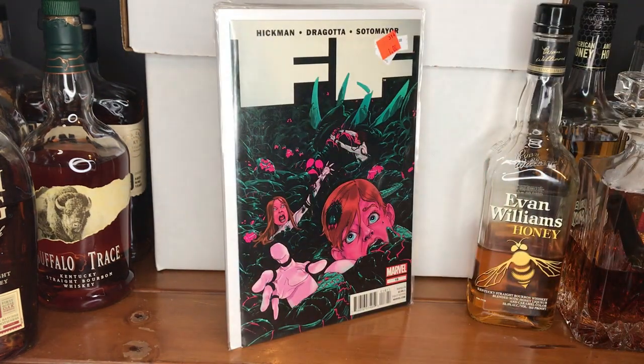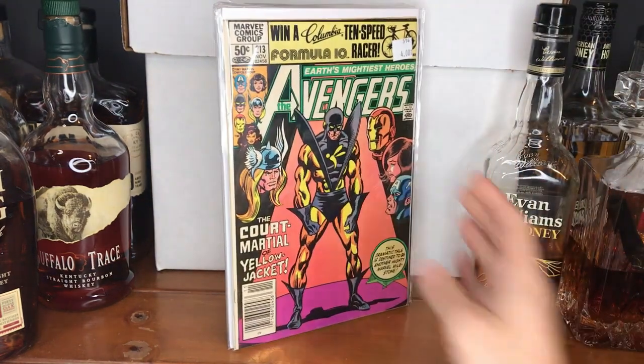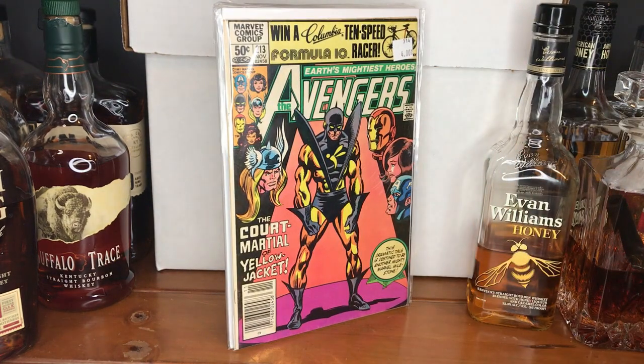Alright. And continuing with that run, here's issue number 18 of FF by Hickman. Okay. Speeding along just a little bit. Here's one of the older comics I got in this haul today. And of course, this is The Avengers, issue number 213, The Court Martial of Yellow Jacket.